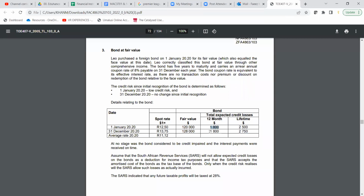This is an expense, right? The expense in dollar terms remains the same, but initially it was based on 12.50. So the expense was 22,500. Now it's based on 13.75. So the expense is now 24,000. So you can see the expense increase, and an increase in an expense is a decrease in profit or loss. A decrease in profit or loss is a decrease in equity. A decrease in equity is a debit.